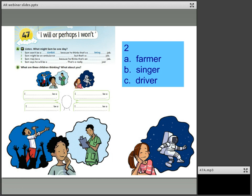Once students have listened to Sam, they can make sentences about the boy and girl in the pictures in B. This time we have pictures, but no names. So again, I'd ask my students to use their imagination. What's the boy's name? And the girl? What's her name?